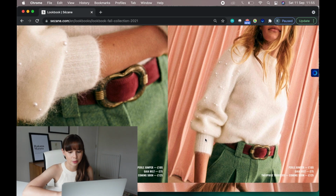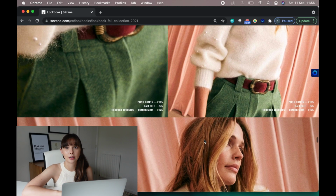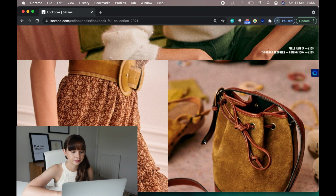I would stay away from this jumper. Anything with things attached to it, pearls, nightmare. How do you wash it? What do you do when they come off? I also don't love the look of it, so I don't like that.